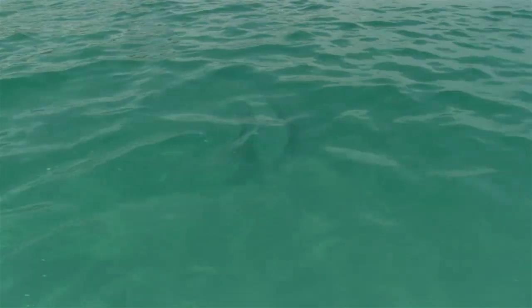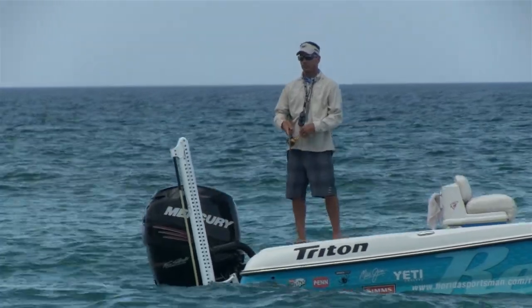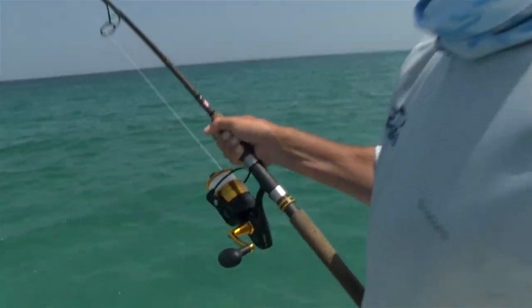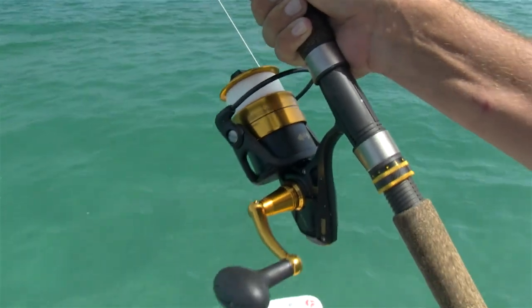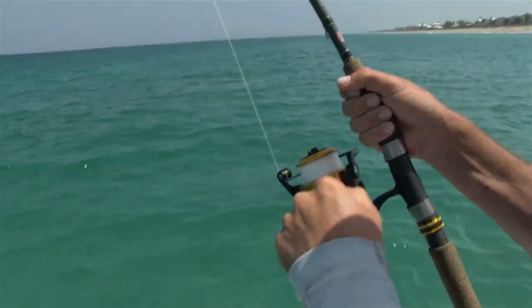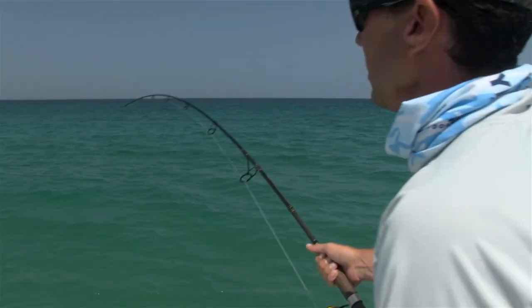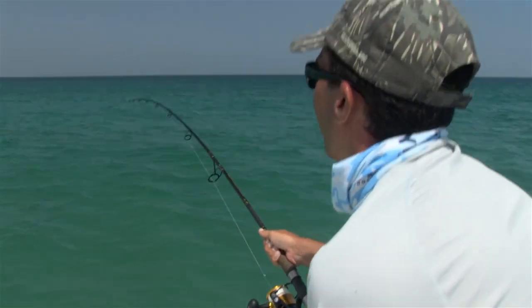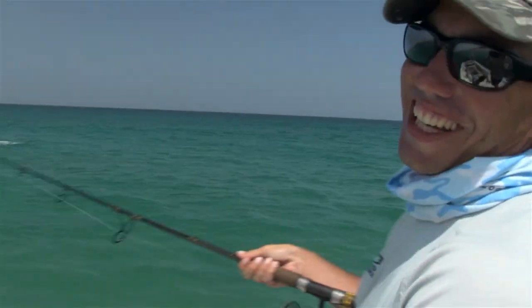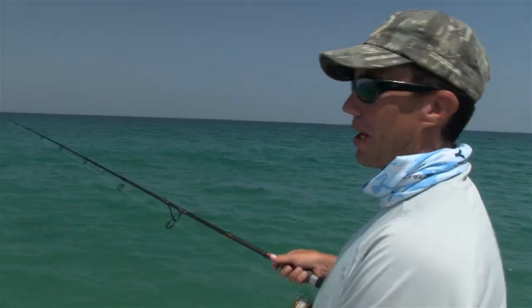This bite is on fire. You know, I'm probably not even gonna be able to lift my arms tomorrow after all this pulling. But as soon as I release that fish, Andy's onto one. Jeez. There we go. Ah, she did a fake. Oh, there she goes. Perfect. It's all I want. Doesn't get any better than that.